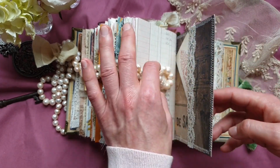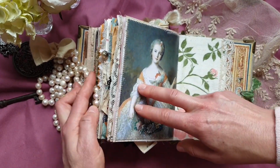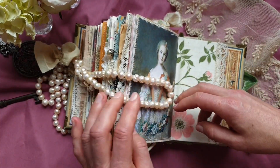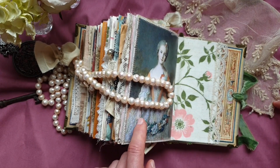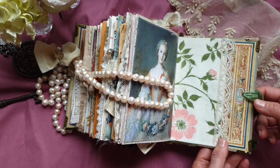And we are approaching the end. Here there is this sweet, lovely image from the book Fleur du Roi that I have shown you, and that is it.